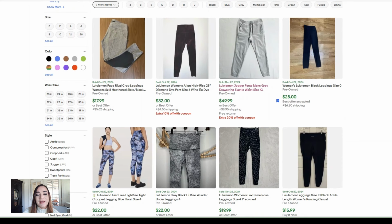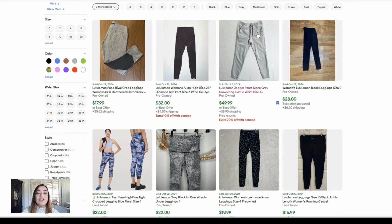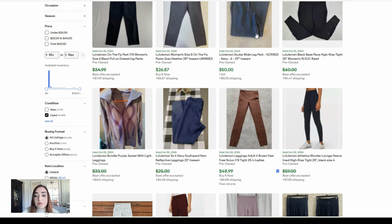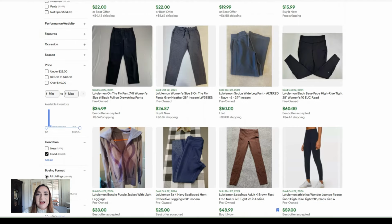So as far as Lululemon leggings, again, it's going to just depend on the style. Men's items do sell for a little bit more. So for example, we've got a pair here that went for $50 in used condition. Here we've got Lululemon scuba wide leg. Those look like women's, and it does say they're altered. So that's another good reminder. If you come across things that are altered, you don't just pass them up because they're altered.